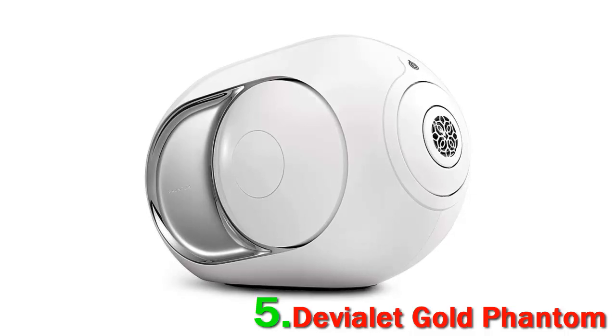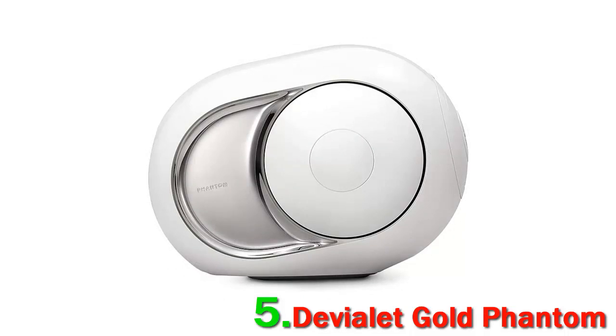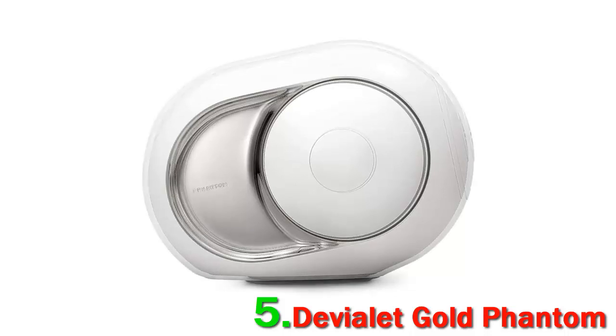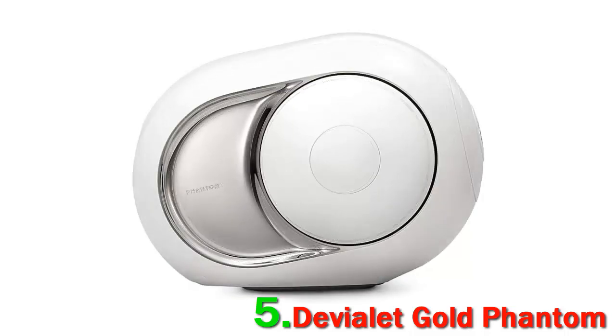One of these will shake your house. Two of them working as a stereo pair, with those twin bass drivers visibly moving in and out, will destroy it. Then again, few of us will be able to afford a Devialet Gold Phantom. The enormous price tag really does put it out of reach.